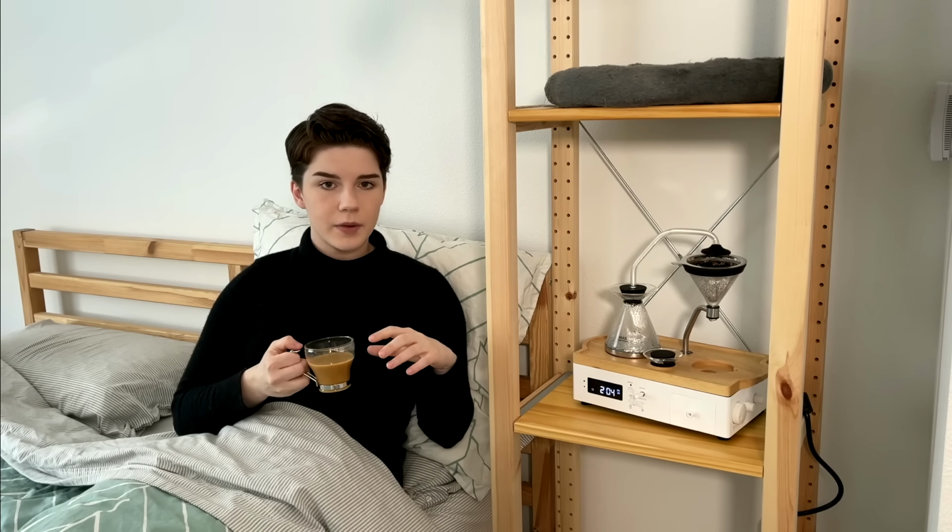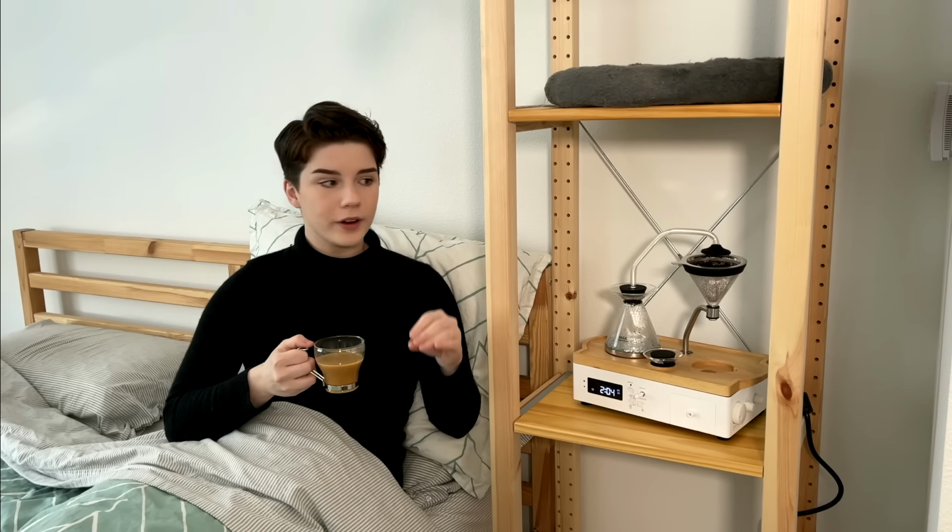Now, as uncustomizable as the brewing is for this machine, I will say that I stand by high school me and I still think it's absolutely gorgeous. Both in the physical design and in the actual brewing process. Like watching the water boil and then transfer over to the group head was a really, really cool thing to see.